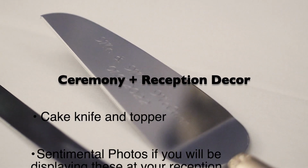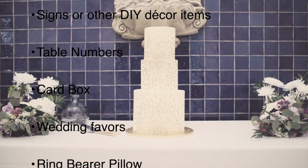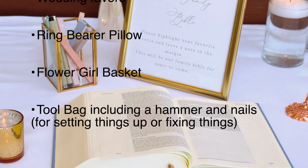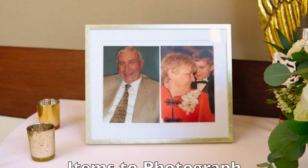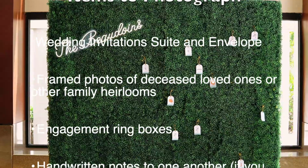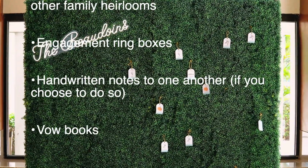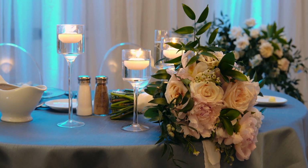All of your ceremony and reception decor. I would try to do some of this in advance. For example, you can give the cake knife and cake topper to your baker if that's something that they're open to. We want some of those cute detail shots that the photographers get, so bring the items to photograph, like your wedding invitation suites, your vow book, handwritten notes to each other.